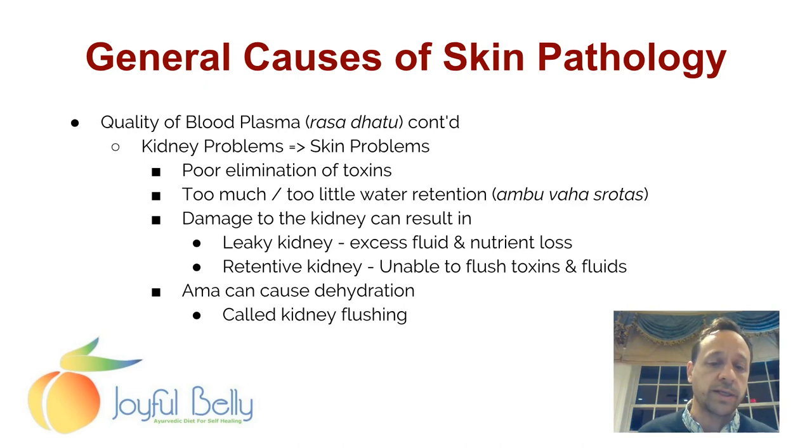Damage to the kidney can sometimes make the kidney leaky, where it loses excess fluids and nutrients, or it can make your kidney retentive, where it's unable to flush toxins and fluids. So it can go in either direction.